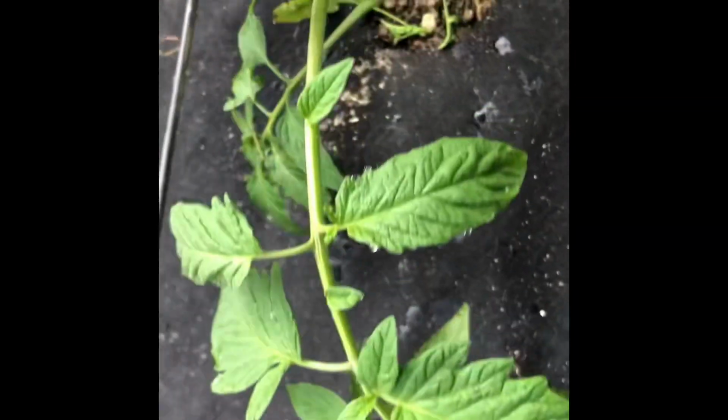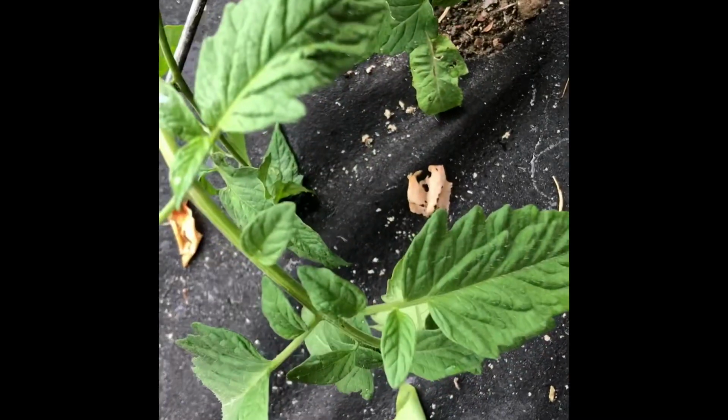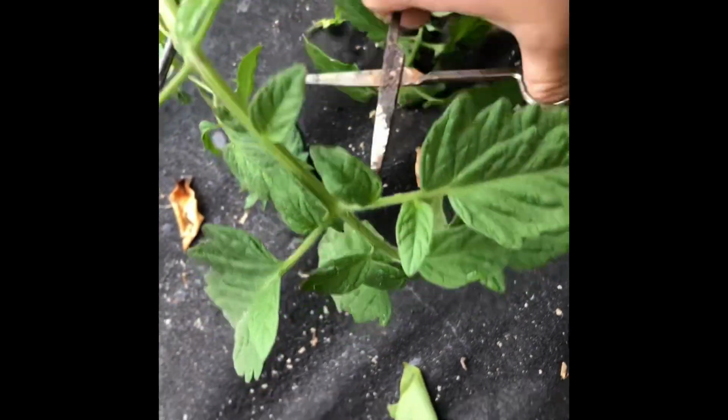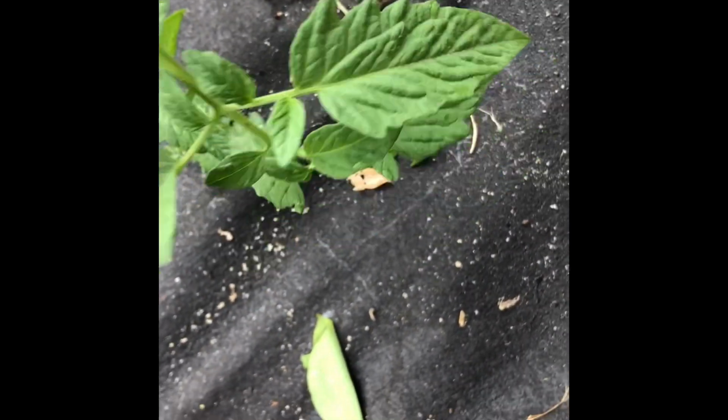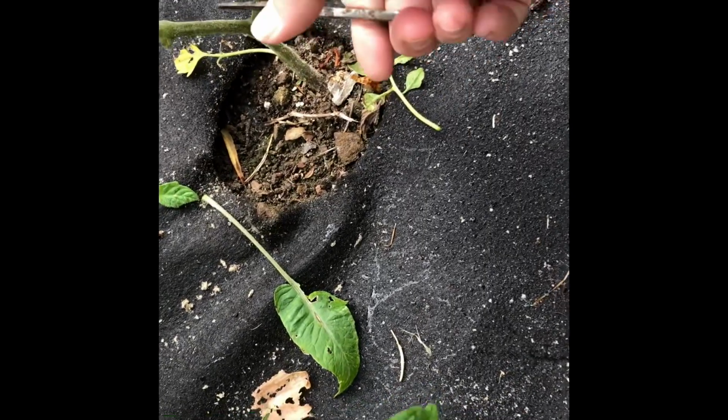So I'm just cutting off all the limbs or whatever you want to call them that will touch the ground so we can keep disease and blight off of them.